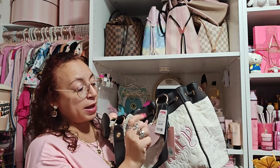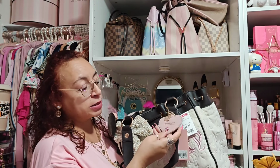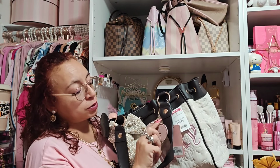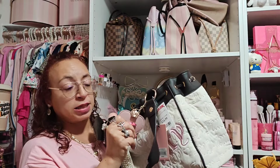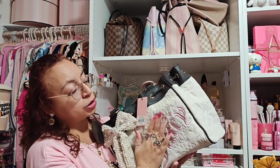She found them at a TJ Maxx. Not sure if Marshalls got them or Burlington. They come with this little heart thing and this little crown on the keychain. That's a cute little detail. And they are super soft.